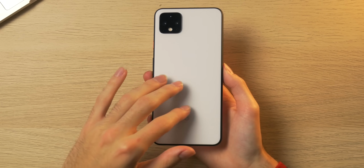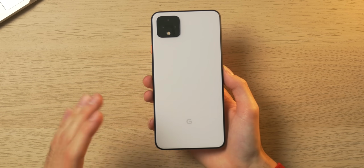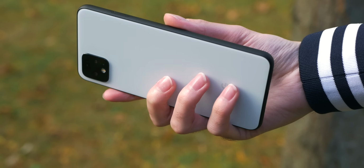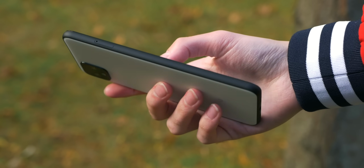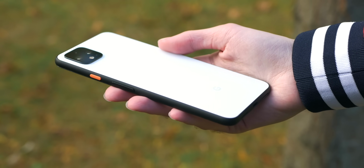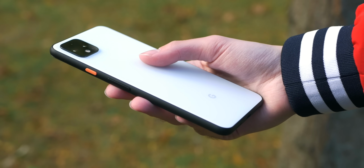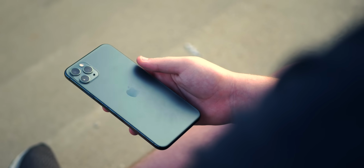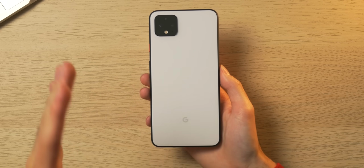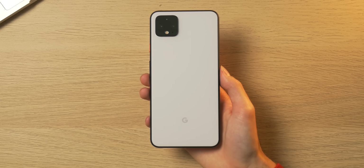The matte glass on the back of the Pixel 4 and 4 XL is by far my favorite implementation in a smartphone right now. It takes the best aspect of matte glass, which is its non-reflective nature, and combines it with the best aspect, I think, of glossy glass, which is a really smooth finish, and that is definitely the case here with this phone. I love it. I actually like the back glass better on here than that of my 11 Pro. I like this smoother texture better than the rougher one found on my iPhone, so I think it looks really awesome and feels awesome too.